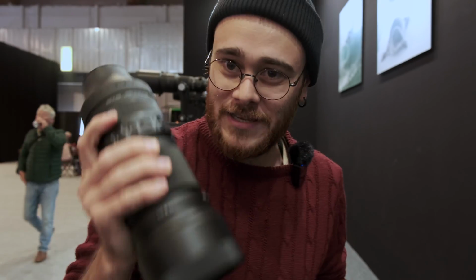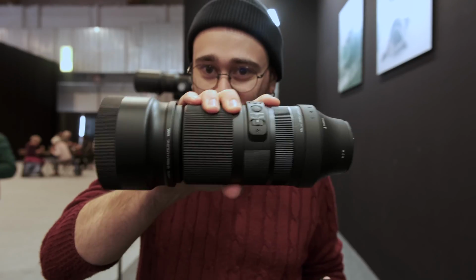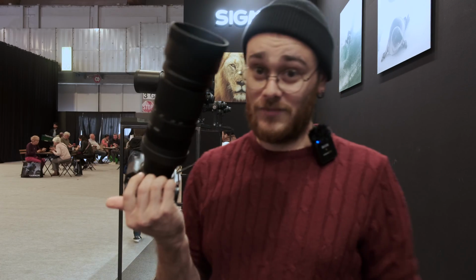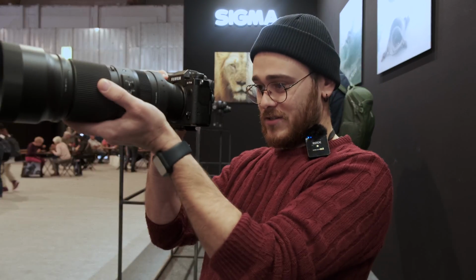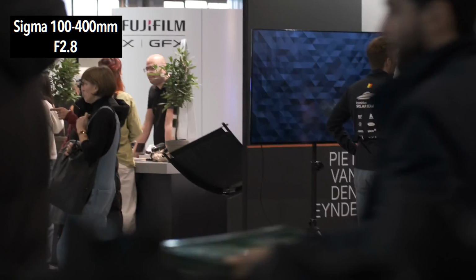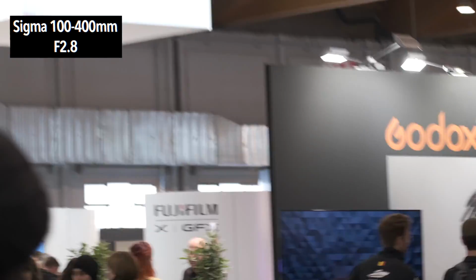And last but not least, I'm interested in this big fat boy right here. This is the 100 to 400. Look at this, this is also super big, like the Tamron. We have OS stabilization, and here we go. This is a live test of the 100 to 400. Let's zoom in and see what we can get.